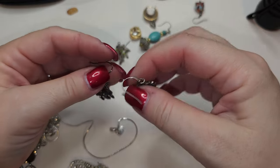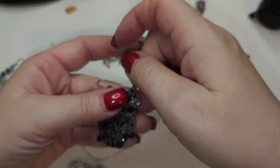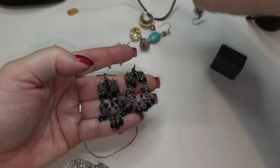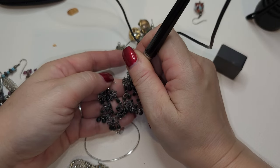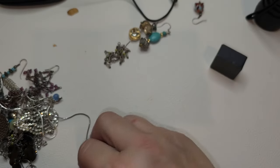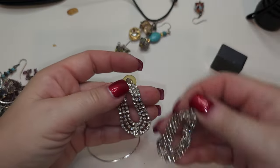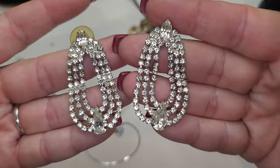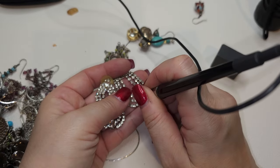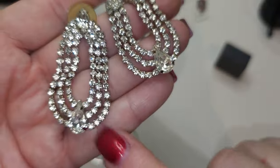Okay, we found a pair, a gunmetal color with black plastic, I think, beads. Yeah, they're plastic. Okay. Right here, a pair of earrings, silver tone with rhinestones. Looks like all the rhinestones are here. Let's double check. Yep, they're glass. These big ones, at least, are glass.